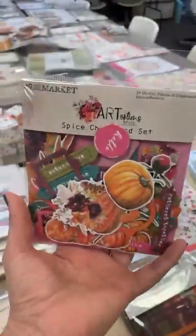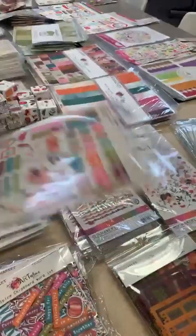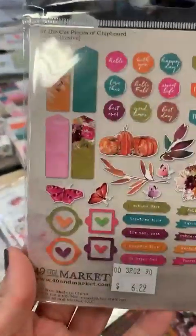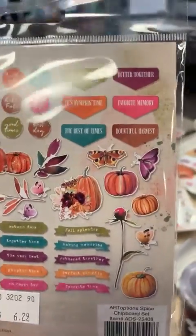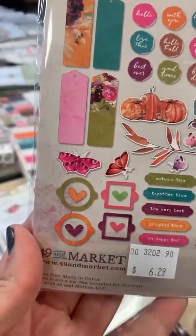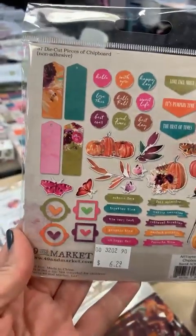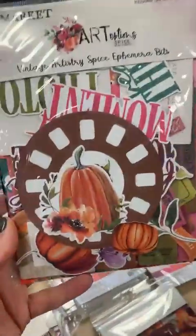Here is the just regular chipboard set. Love those flowers. So you can see we've got tags in here. We've got little circles, tabs, banners, some images in there as well. There's that one.